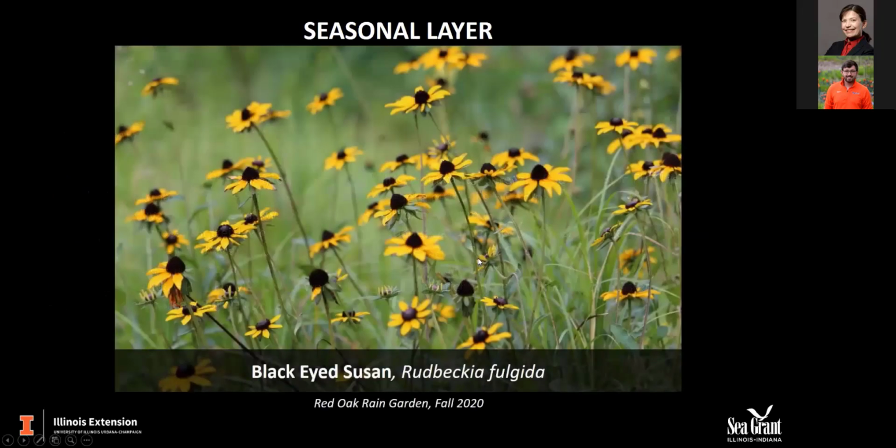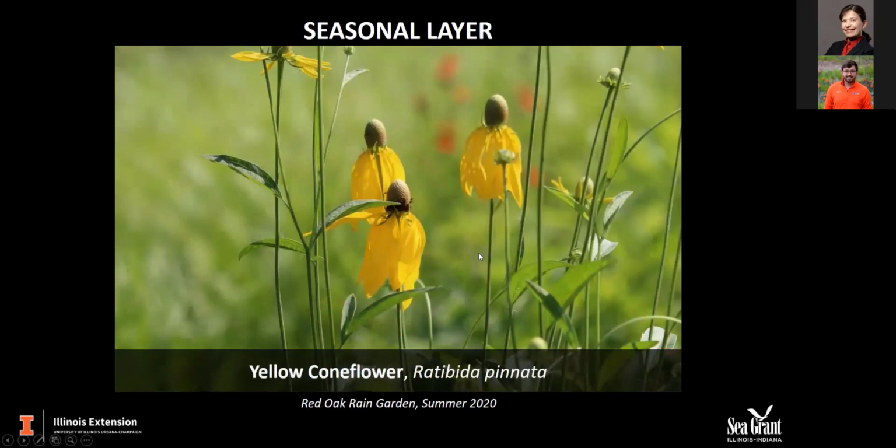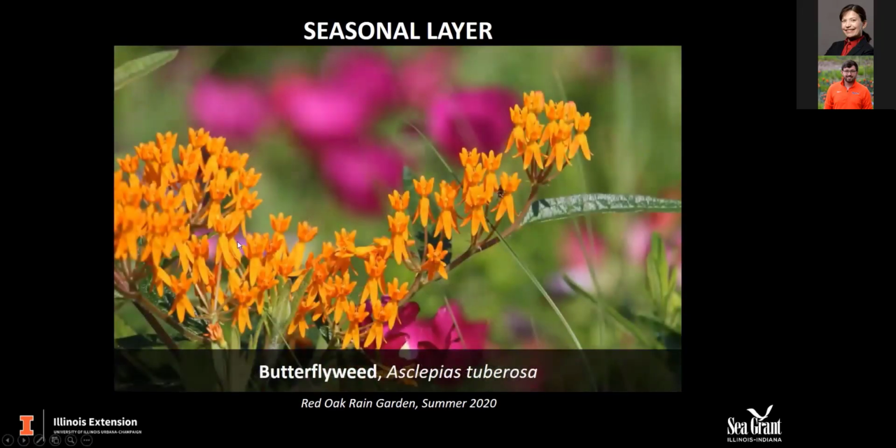Here's the black-eyed Susan. The royal catchfly that I was talking about, this is actually an Illinois endangered species. So I'm really happy to have this one in the garden. Yellow coneflower, gray-headed coneflower, some people call it. Our purple coneflower, of course. And another one of my personal favorites, especially being on the University of Illinois campus, where orange is the color to be, butterfly weed, which has just started blooming again beautifully for the summer.